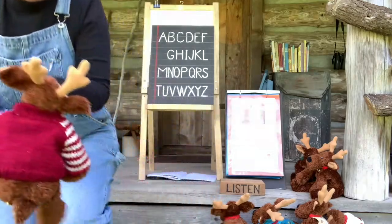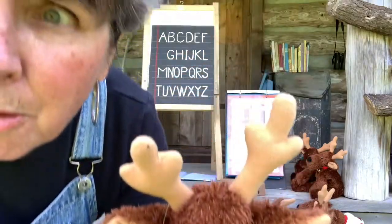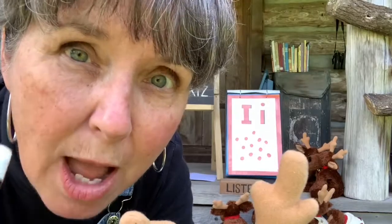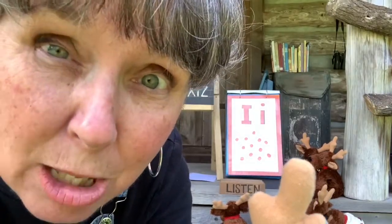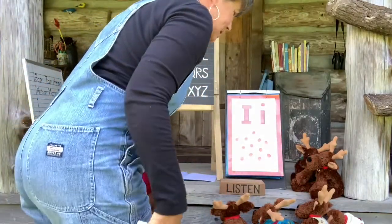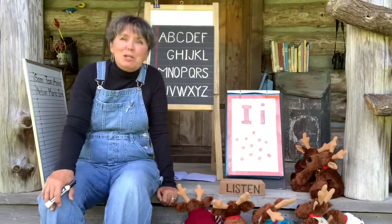You don't have white in your eyes like I do. Here, we'll show them. Look at the moose cousin, just has brown, where I have white. And then you can see my blue iris. And then the black dot in the middle, that's the part that does the seeing, that's called the pupil. Kind of like I have all these moose cousins to be my pupils. Words can mean different things. I think it's so interesting.